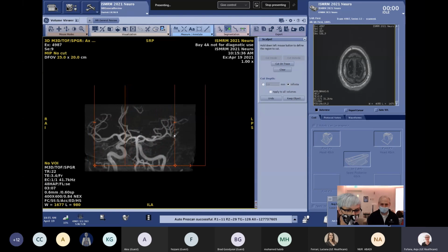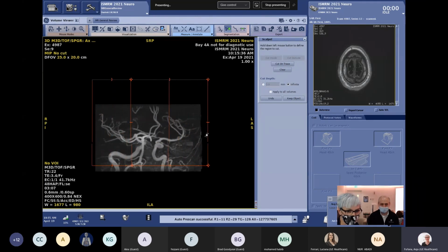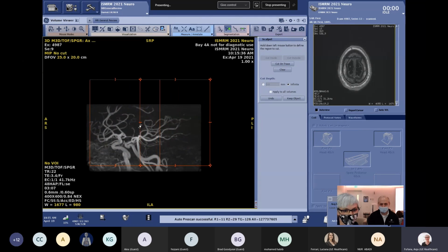Interesting thing about this scan is this is true resolution. This is not interpolated slice resolution. This is a true, I think it was 0.6. 0.6 by 0.6 by 0.6 in only 3 minutes. Normally without this, I think the scan time is like 7 or 8 minutes, something like that. 7 minutes. Yeah. Okay. All right, great, guys.